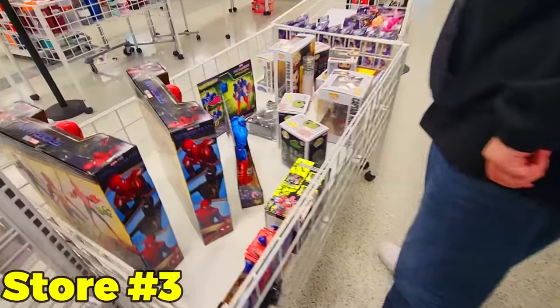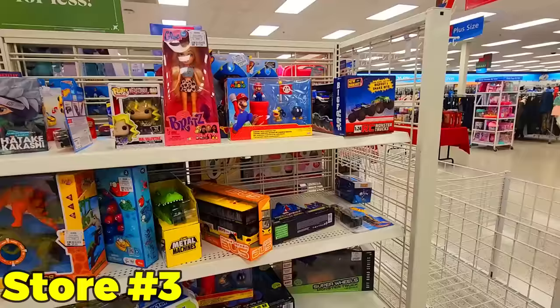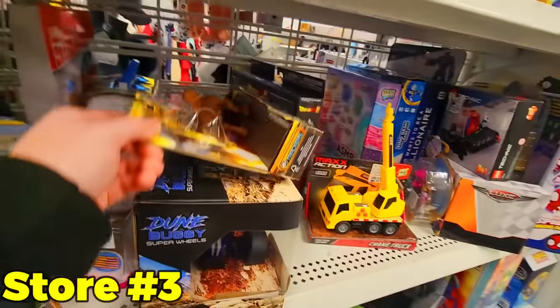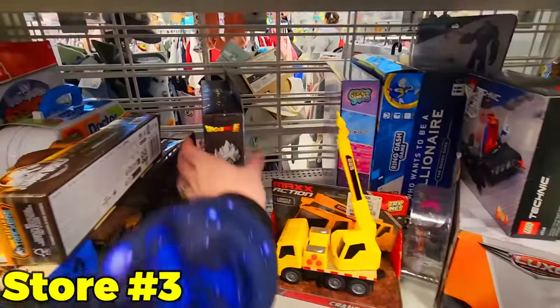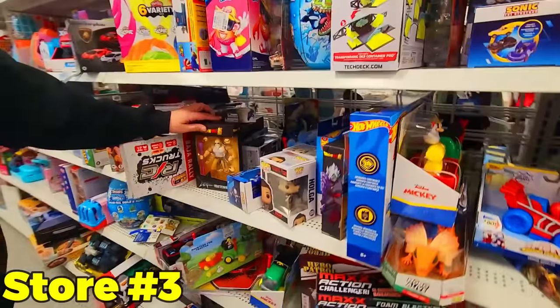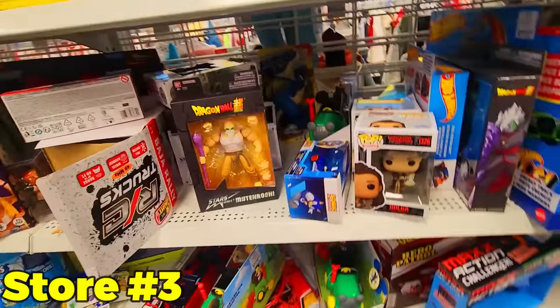Other than disappointment and duplicates, our Ross Dress for Less had nothing. But if you have a Ross in your area, definitely go check them out, because when they do have anime statues in stock, they sell them for about $12 to $15, the cheapest you'll find them anywhere. So go check those Rosses and save those Dragon Ball figures.